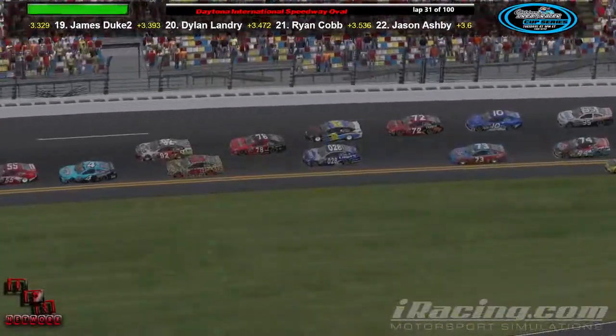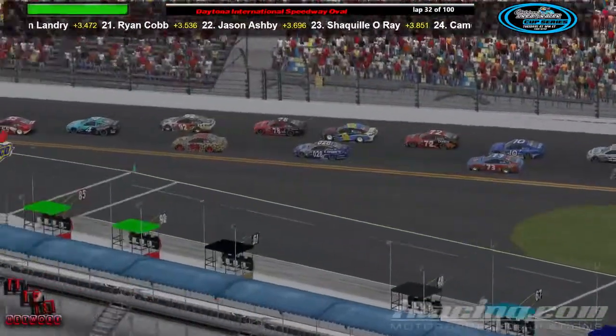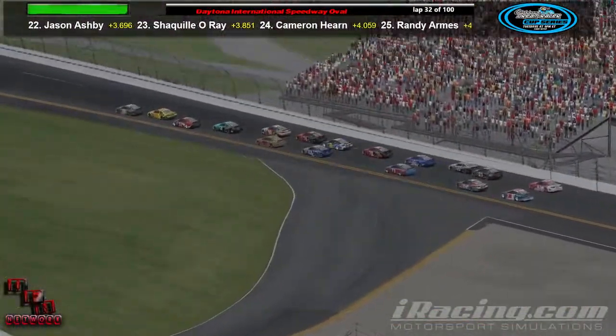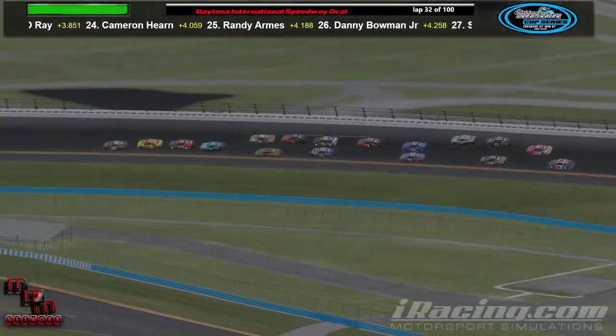And Mike Springer, oh, he's going to run the apron. Thought he was going to go down pit road. No, Mike Springer actually decides to stay down on the apron into the tri-oval. Scary moment there.